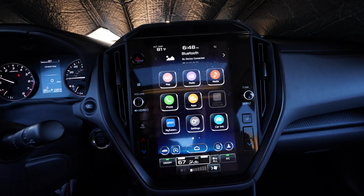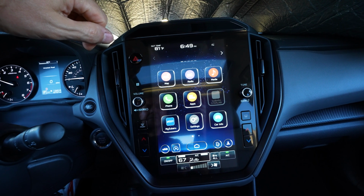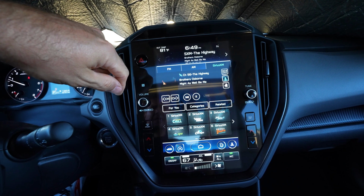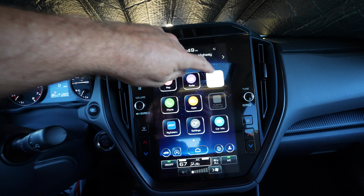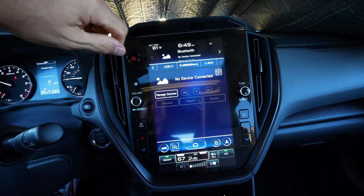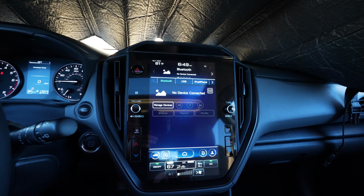Okay, so let's go to the home screen. So this is the home screen here. Look at the radio, see what it looks like. Alright, there's your presets there, and then you have AM, FM, satellite radio. Now this will be separate from the media, so the media will be here. This will be your cell phone, Bluetooth, USB, stuff like that. Auxiliary input as well. It does have Apple CarPlay, Android Auto.